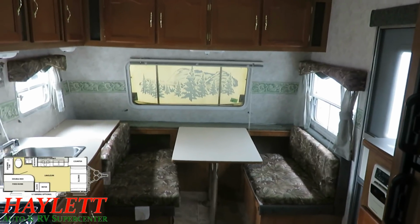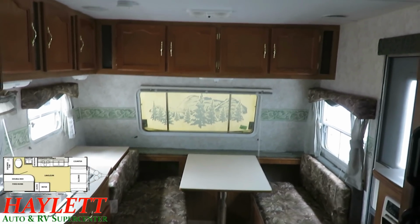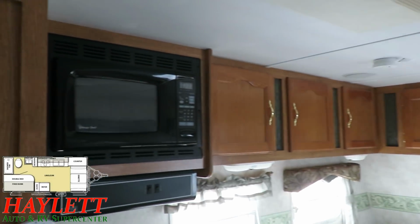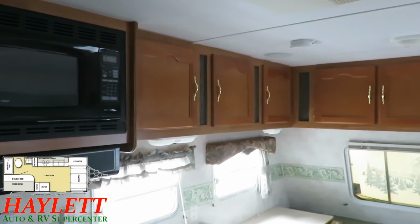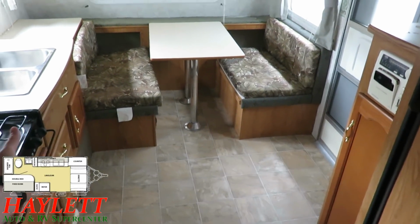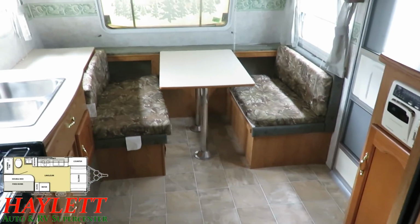So classic, small, compact couples camper. Almost very much like the old RVs of yesteryear with a rear bedroom, which is kind of a hard thing to find. I do like that you don't walk in the door to the bedroom. You've got a dinette here that can fold down for guests.